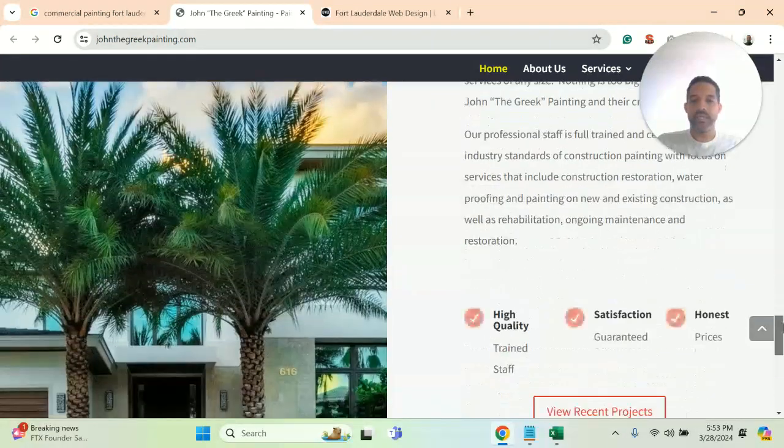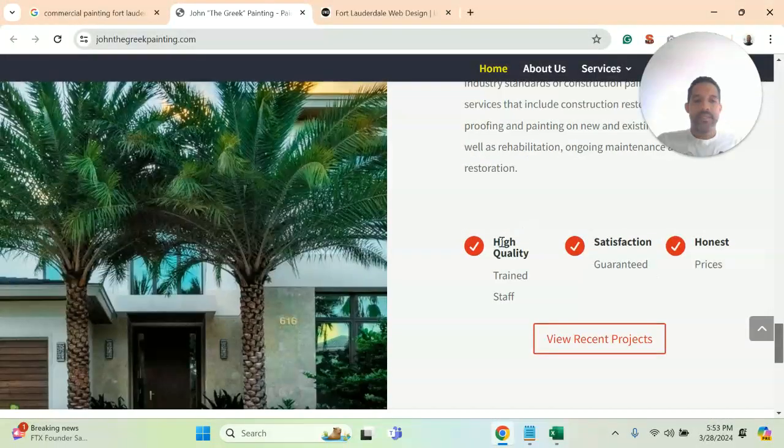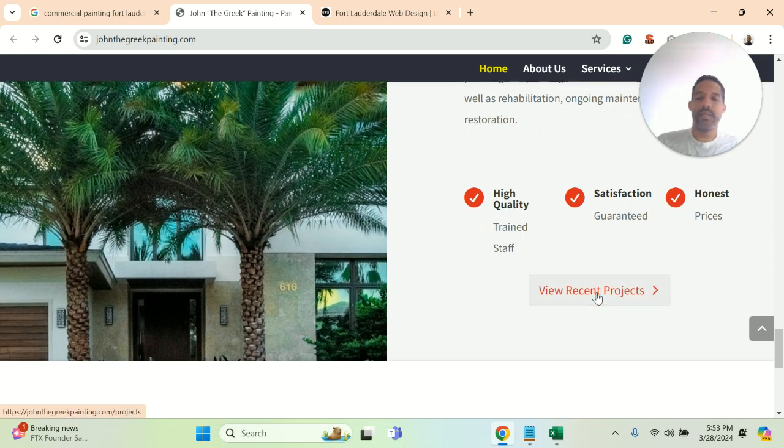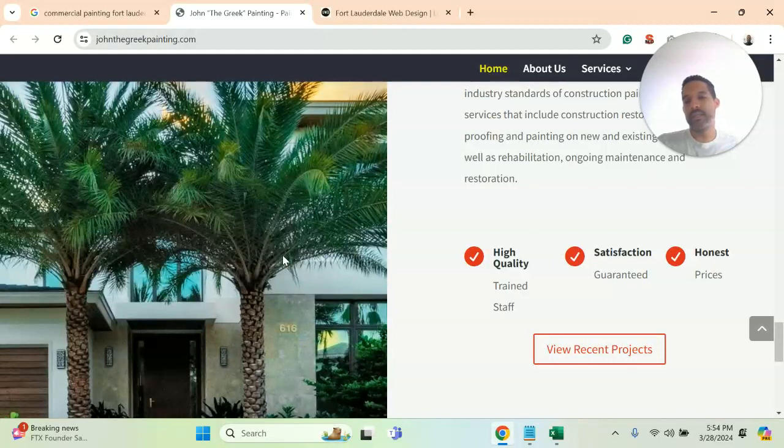So right here, why choose us? And some information: high quality, satisfaction, honest. This is good. View recent projects. That's good. This image, once again, this one actually looks legit because you can see some imperfections. This may actually be the front of the house that's at the top. So that may be a legit image, but there's nothing here.